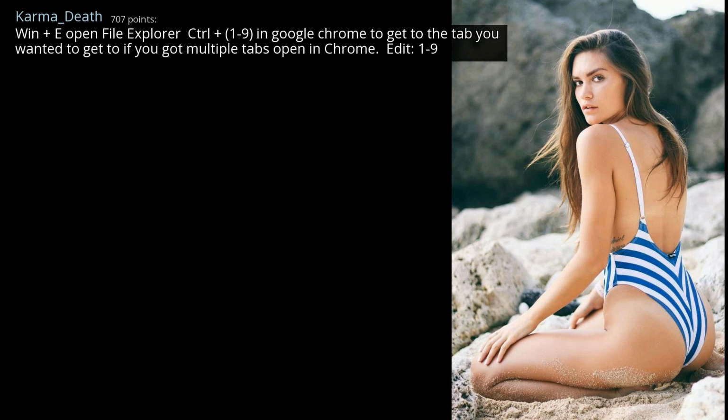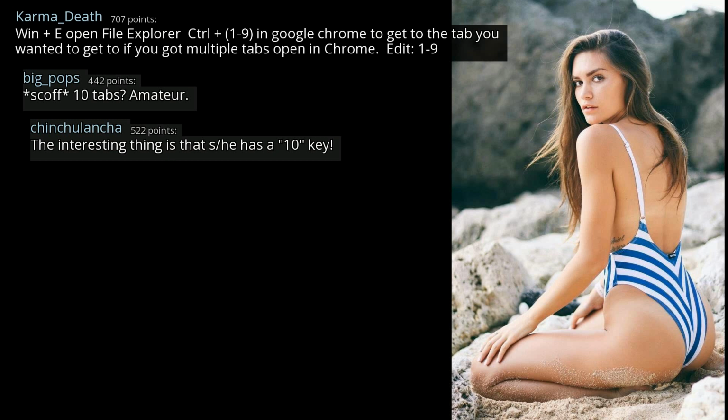Win plus E opens File Explorer. Control plus 1 to 9 in Google Chrome gets you to the tab you wanted if you have multiple tabs open in Chrome. Edit: 1 to 9. Scoff, 10 tabs? Amateur. The interesting thing is that he has a 10 key.